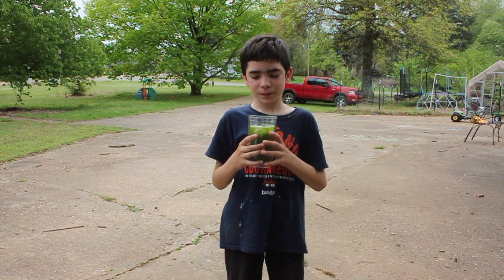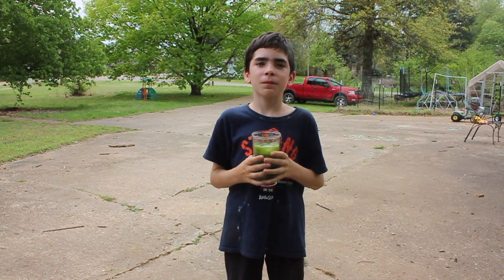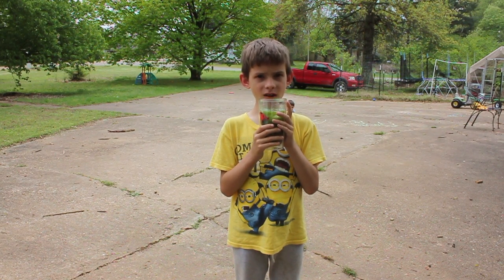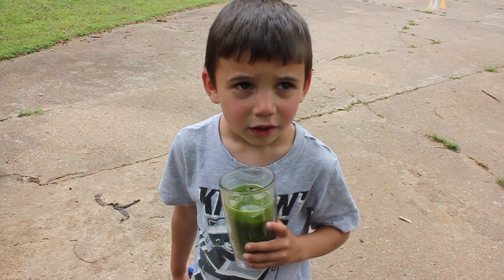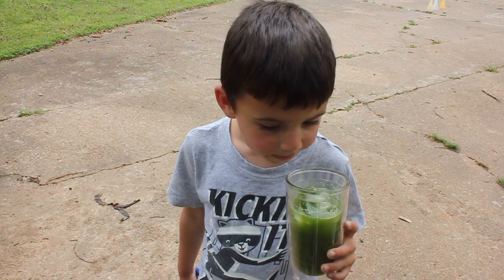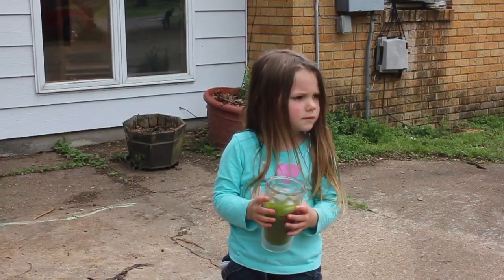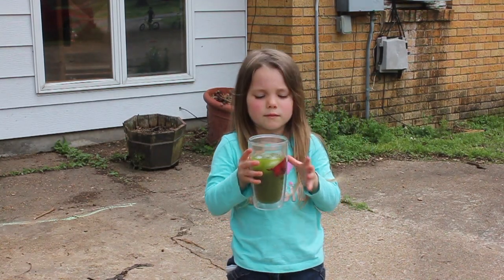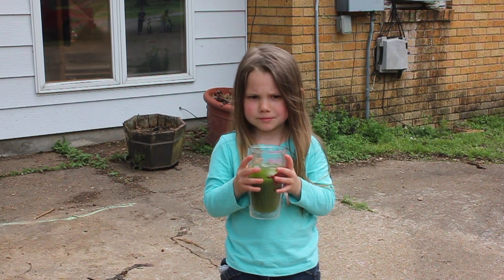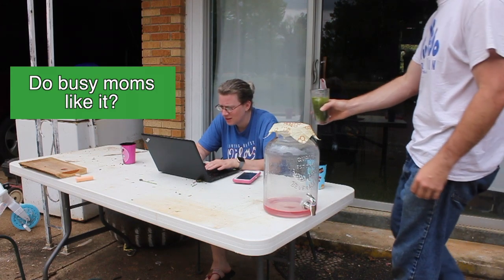And here is an actual 10-year-old about to taste it. I'll drink it. Here is an 8-year-old going to taste it. Sweet. Okay, do 5-year-olds like it? Go ahead, take a drink. Tastes like chickweed. It tastes like chickweed. Do 4-year-olds like it? All right, take a sip. Do you like it? Yeah, another sip, please. Yes, you can have another sip. Hey, do you want to try some of this? No, thanks. Okay.